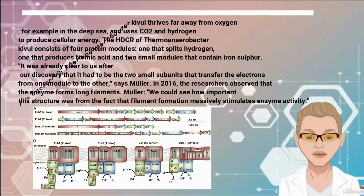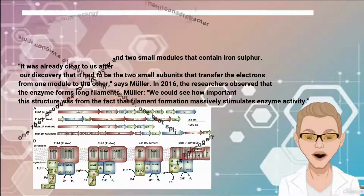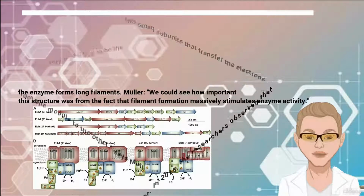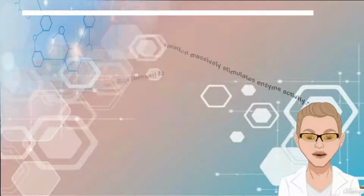In 2016, the researchers observed that the enzyme forms long filaments. Müller: We could see how important this structure was from the fact that filament formation massively stimulates enzyme activity.